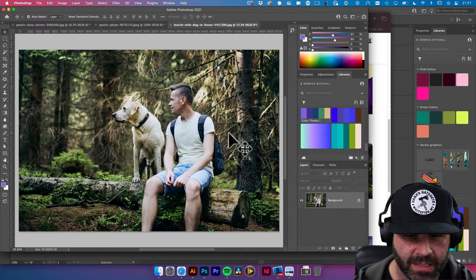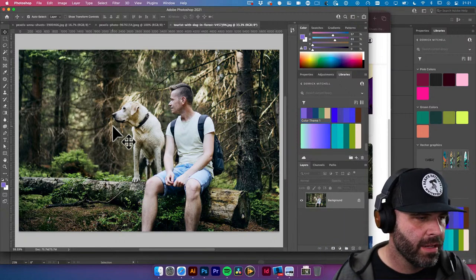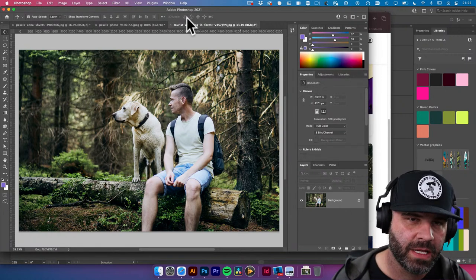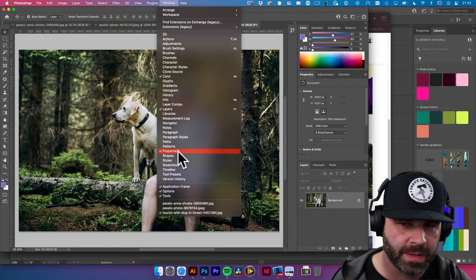Look at all these sticks and all this stuff in the background. There's a little bit of a bokeh, which is like the background's blurry just a little bit, which could be enough to make it work. But here's what we're talking about. So what we're gonna do, go to properties in Photoshop. If you don't see this, go up here to Window and then come down to Properties, okay?